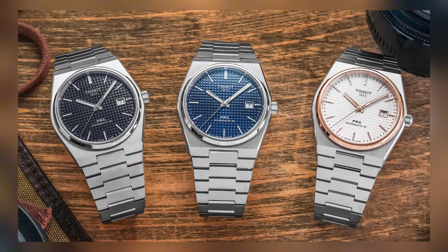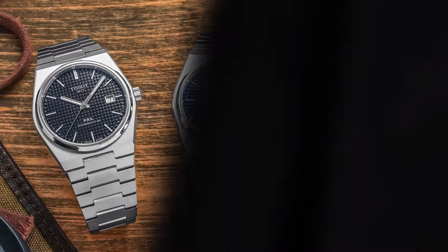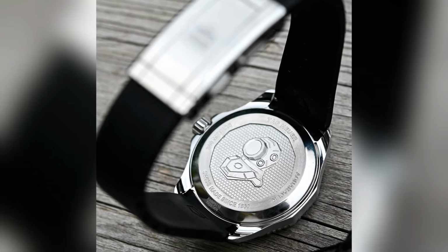The unidirectional rotating bezel features a black ceramic insert with precise minute markers, providing both scratch resistance and optimal legibility for timing dives. TAG Heuer's signature 12-sided bezel design offers excellent grip even with dive gloves, while the angular case profile creates distinctive visual character that sets Aquaracer models apart from competing dive watches.